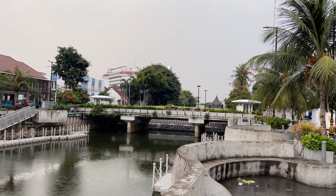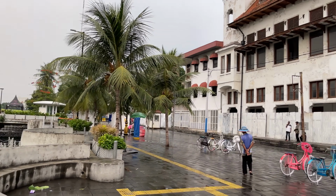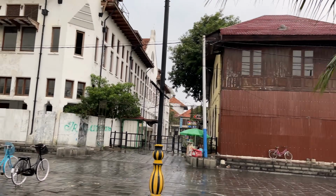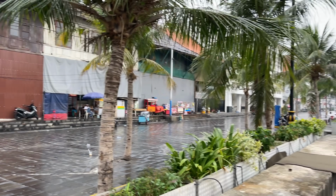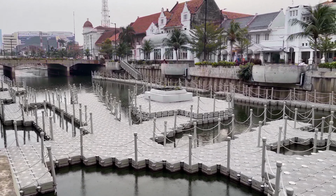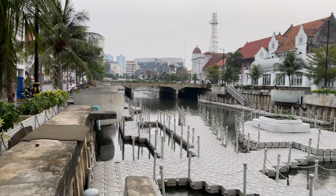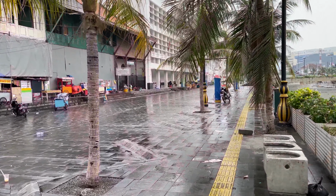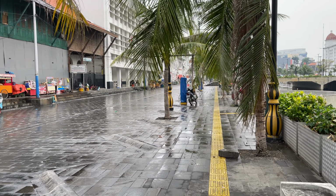And here is also the river, and you can walk down there. But it's rainy, a little bit rainy. So there's the river, there's the promenade, old building, a piece of history anyway. Some warungs. You can walk down there on the river, but I think I'm not interested. Anyway, it's rainy, so I need to walk close to the palm trees, and also over there is something.